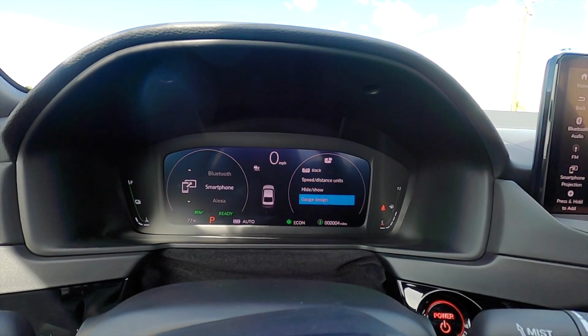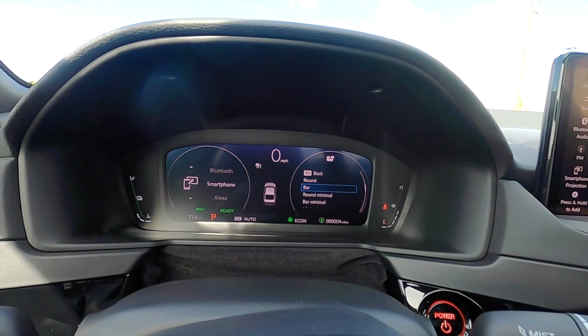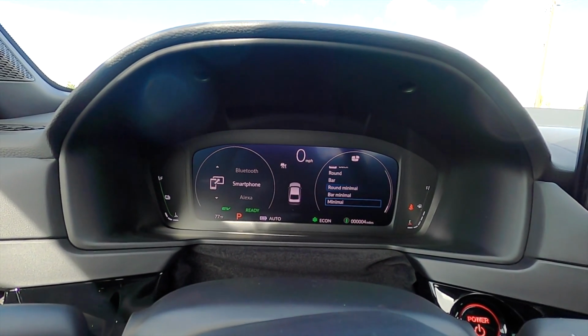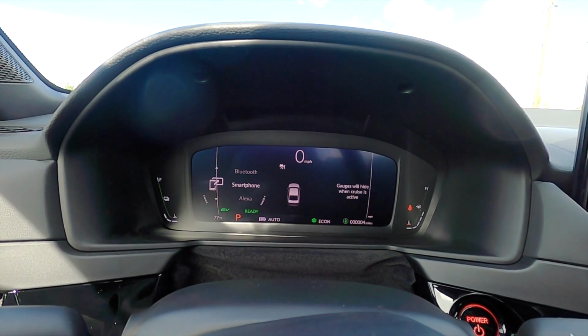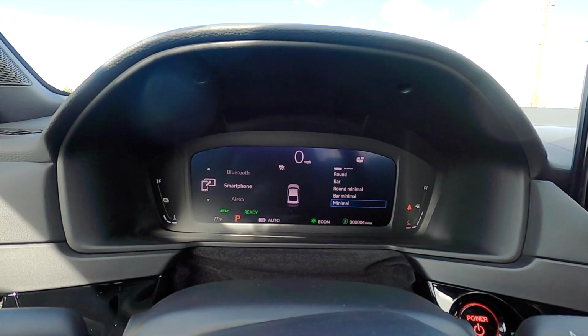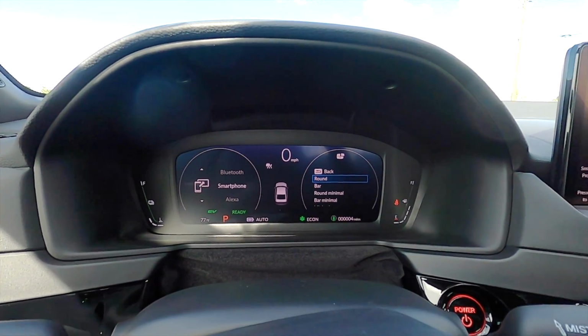So to change that, just click into here, and this is the round, this is the bar. Round minimal, and bar minimal, plus you have minimal by itself. So really you get about 3 driving modes and you could just make it a little bit more minimal.